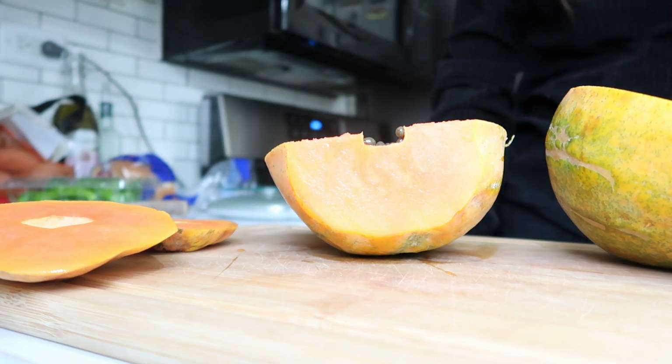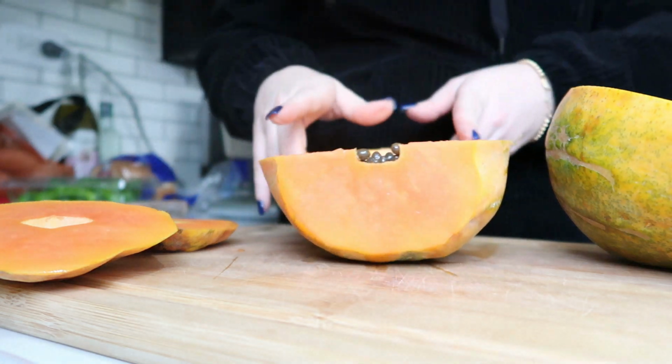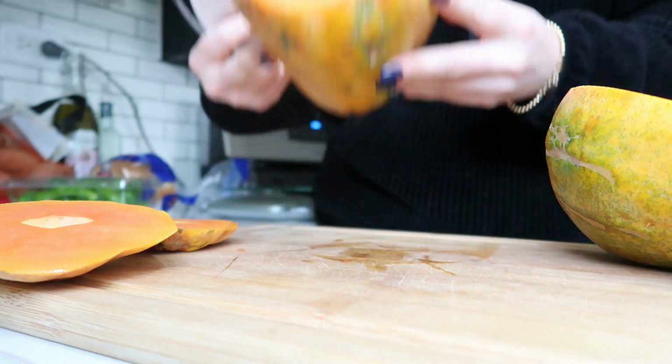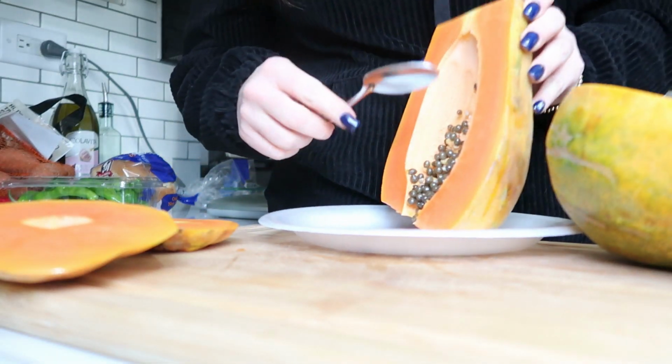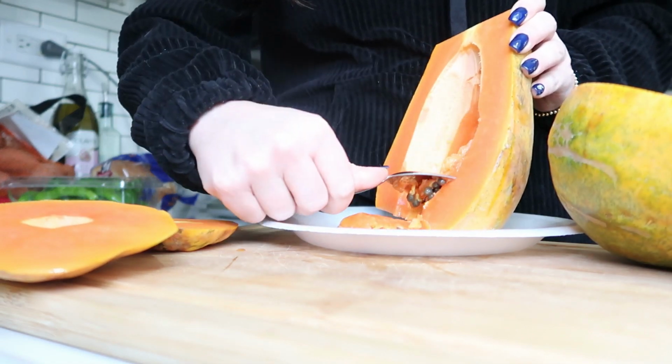Yeah. Have a spoon. Yeah, you've got to get rid of it. I'll show you how I do it. And it's a really great source of fiber too. P.S. So I take my spoon and I just scrape.